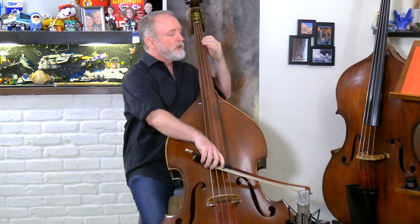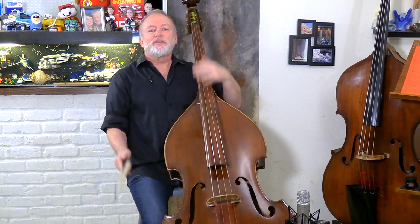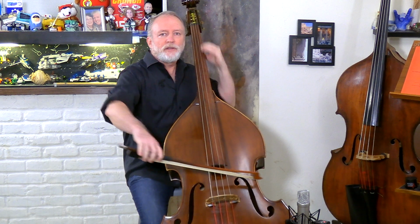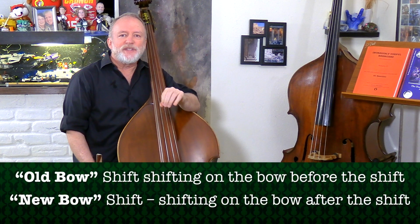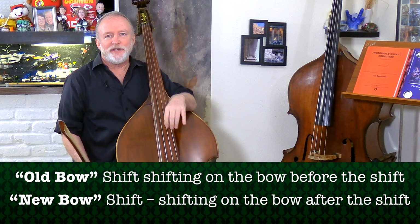If I want it clean and neutral, I can bury the shift in that dead zone between the bows. But we're going to ignore those clean shifts today and focus on the messy ones. Shift on the first note, shift on the second note. In pedagogy circles, these are known as an old bow shift and a new bow shift.